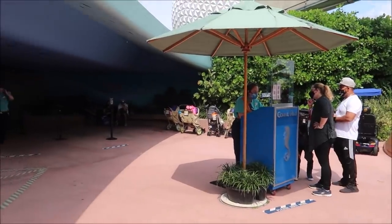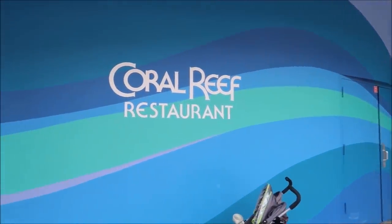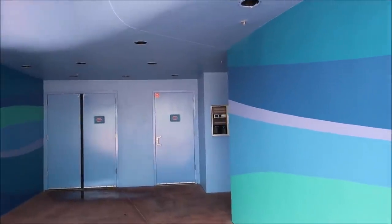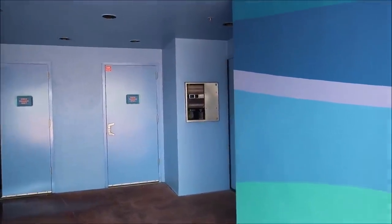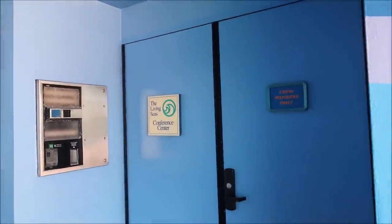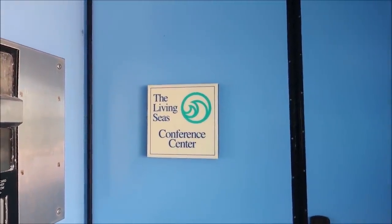Looks like our table is ready, but I do want to show you something really cool to the left of this wall here. If you're a big fan of Epcot, like old Epcot, you'll remember that this attraction had a different name before Finding Nemo, and it was The Living Seas. And take a look at this over here, the Living Seas Conference Center. How awesome is that? I don't know why, I think that's just so fancy. I love the old Epcot logos.